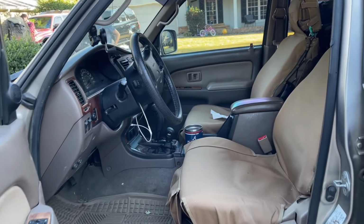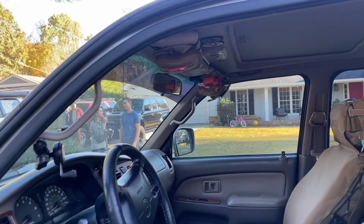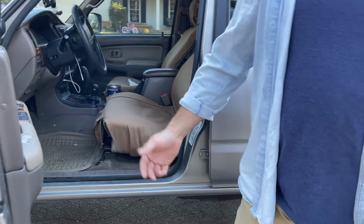I just got some medical, like IFAK trauma stuff. Safety is pretty important out on the trail or out on the street in general.